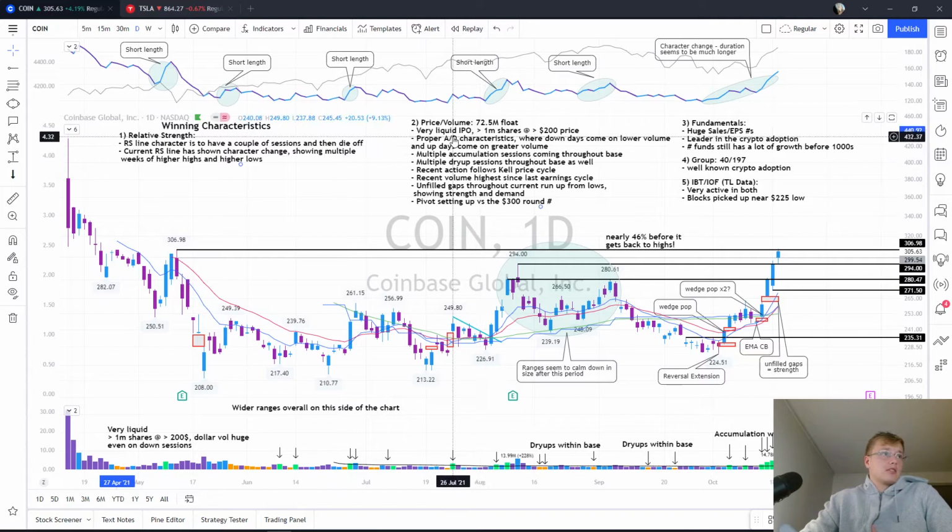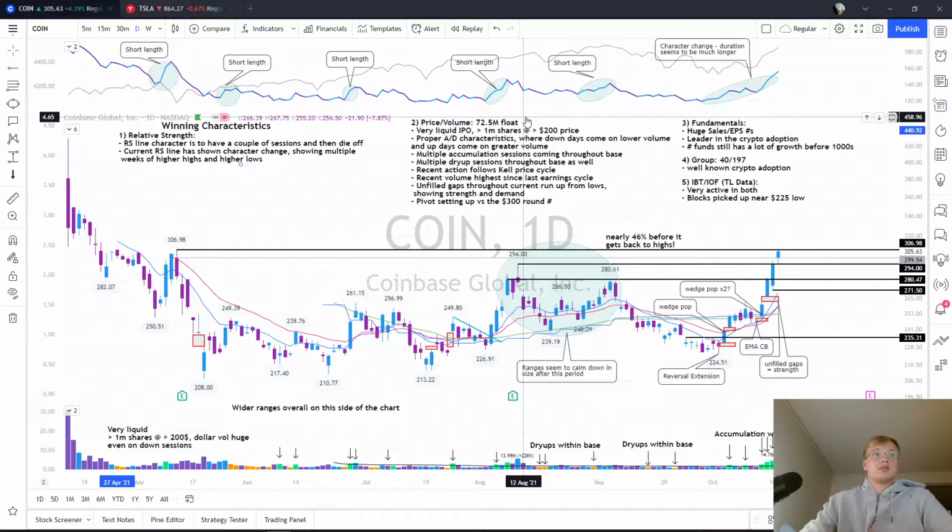If we move down to just the price and volume characteristics overall, we've got a 72.5 million share float. That's winning characteristic number one, because a small float allows demand to really show up in the stock. It also allows supply, when it's present, to show up on the chart, but obviously we want to focus on what type of float characteristics are going to lead to monster winners.